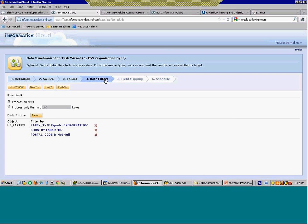Next, filter. One of the things I might want to do is not load all my data. In this case, I just want to load my customers, which in my Oracle are labeled with organization. And I want to pick the ones that have a non-null postal code. Very easy, very complex if I need to.